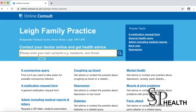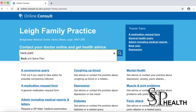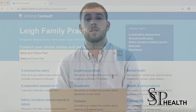Simply click on the online consultation banner and search for the problem you're having. This may be migraines or diabetes. You will then be provided with lots of information directly from patient.info, which is NHS approved. If you can't find the problem you're having, simply search for General and click on the General Health Query.